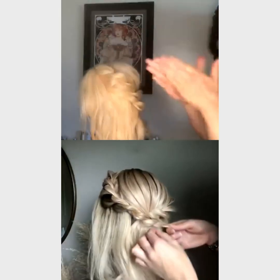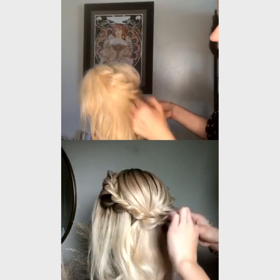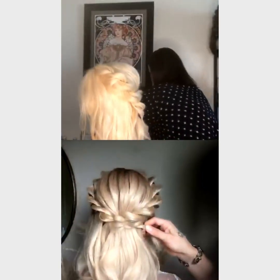All about the details, right? I know you talk about that a lot. It really is. I mean, that's what takes it from good to great. Detailing. So there we go.